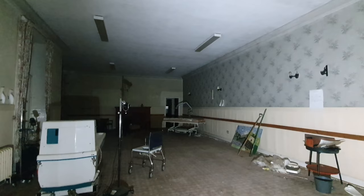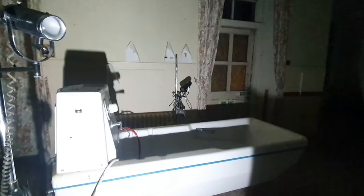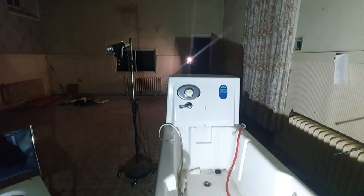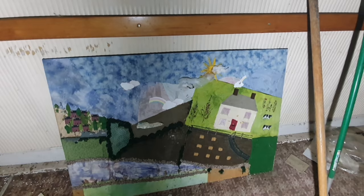Electrotherapy baths. Oh yeah, they used to have these in Barragony. I'm getting super creepy vibes in here right now. I think it's just a bath. Oh yeah, it's just a bath. God, look at that old painting, it's like all messed up. Everything's on a wonk. Oh my God, look at this.